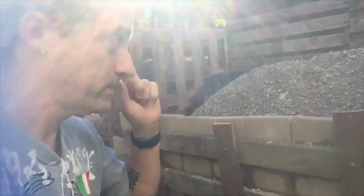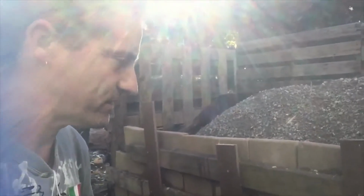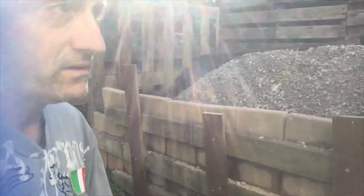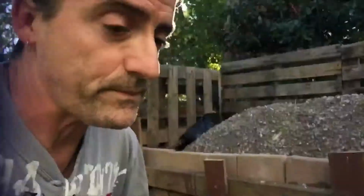But that's between 1 and 1.5 tonne worth, because it was almost 2 trailer loads, I think. I just had to get it off the driveway so I can clear that area. So it's here for when I do my next lot of concreting. It's out of the way. It's not the prettiest because it's in the front yard, but it's out of the way for the moment.